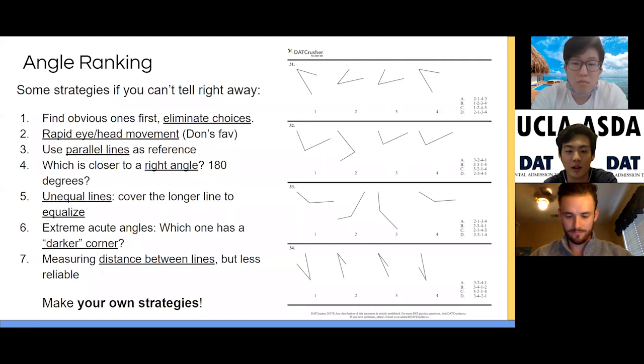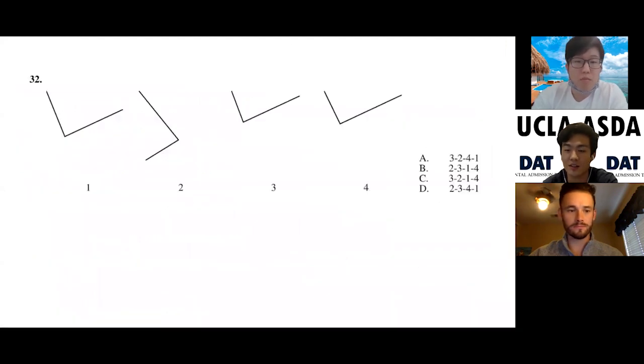Okay, so number 1 right here is finding the obvious ones first and then eliminating choices. We have an example on the next slide to help you with that. But one more strategy I want to mention is which one is closer to a right angle. You can use right angles as a reference point, and questions that have angles close to a right angle will be a lot easier because you can use that to reference your other examples. So here's an example question.